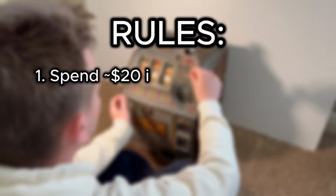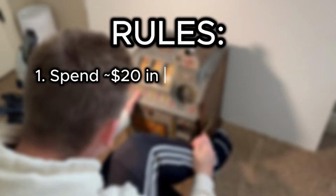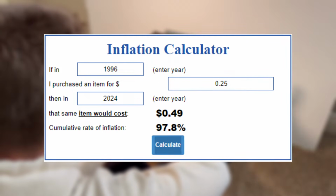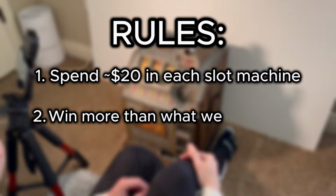Nice. Anyway, there are some rules for this video. First, I have to spend the equivalent of $20 on each machine, but we're going to be taking into account inflation during each year in comparison to 2024. And second, win more than we spend, which is probably not going to happen. Cool transition, go! Why did it not work?